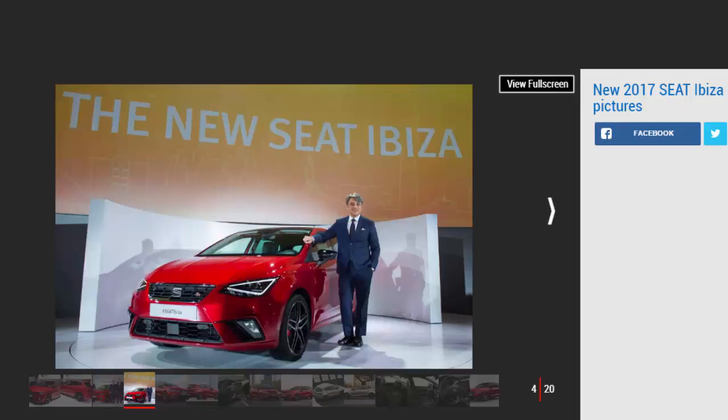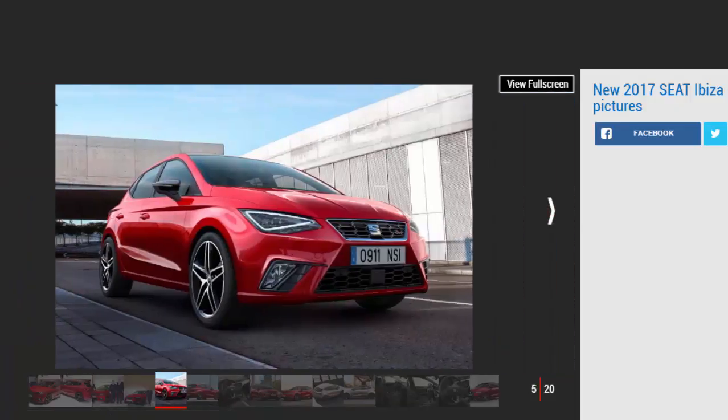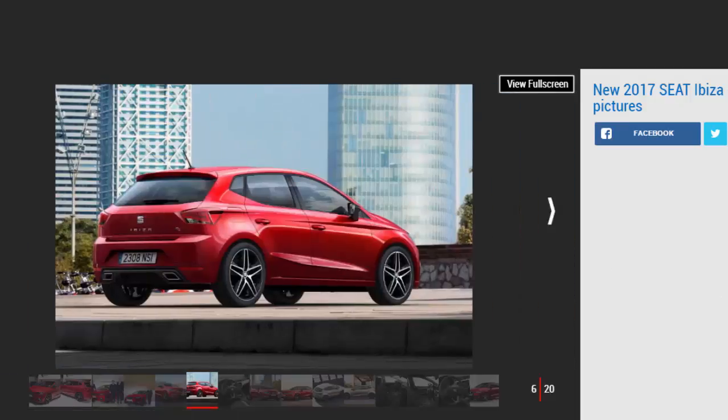New SEAT Ibiza, engines and performance. The new platform means the Ibiza is lighter and more rigid, which should improve handling, performance and fuel economy. There are three engines to choose from in the UK range. Kicking things off is the 1.0-liter TSI with either 94 bhp or 113 bhp and a 5-speed manual gearbox. A 1.6-liter TDI diesel will also be available, offering 79 bhp or 94 bhp.